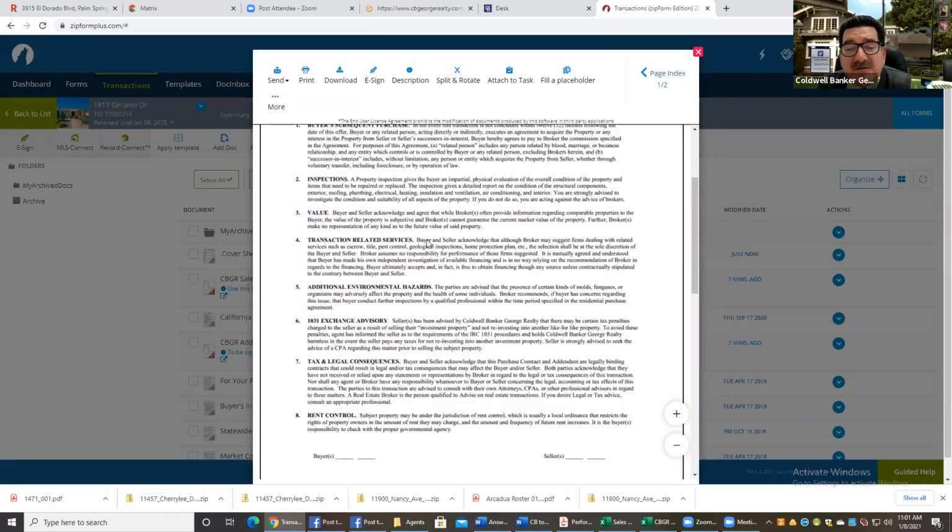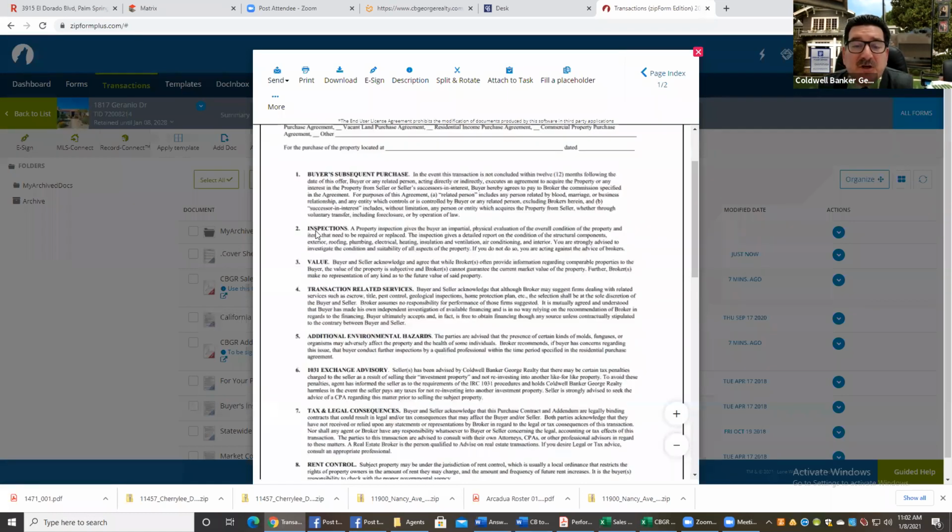Transaction-related services: we cannot guarantee the escrow, title, the termite guy, the plumber, the inspector. They have to carry their own insurance. Value: we do not know the value of a property. We can only give competitive market analysis information. We tell the buyers to select their own inspectors.